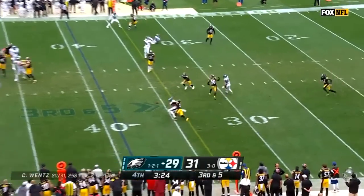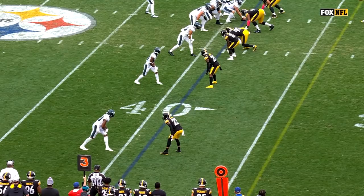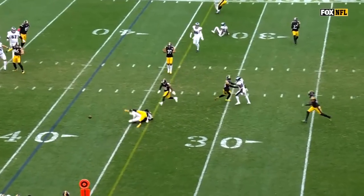Wentz looking on third down. He throws, and that is broken up. Joe Haden. I think Keith Butler heard me because he has Joe Haden now covering instead of Mike Hilton on Fulgham. And look at that. It's cat coverage. Locks him down.